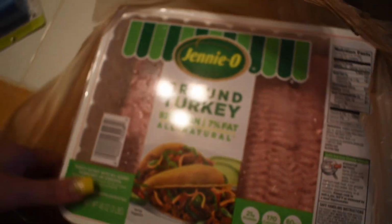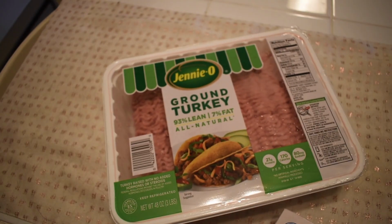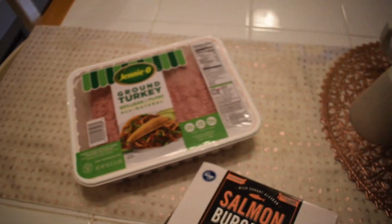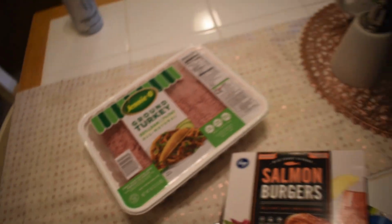I've got ground turkey here. This was on sale. That's why I bought it, because it was just cheaper. I don't normally buy the Jennie-O brand. Normally I buy something a little more high class, but it was cheap. It was on sale. So you know what? I don't care. Then, looking over here, the bulk of my purchase today was produce.